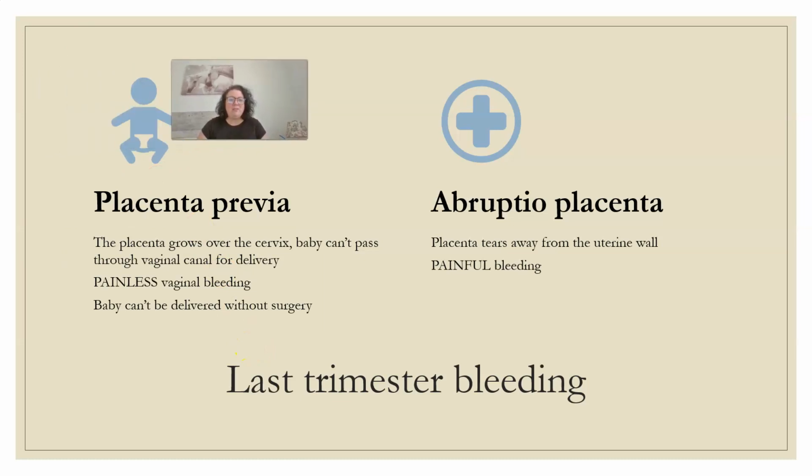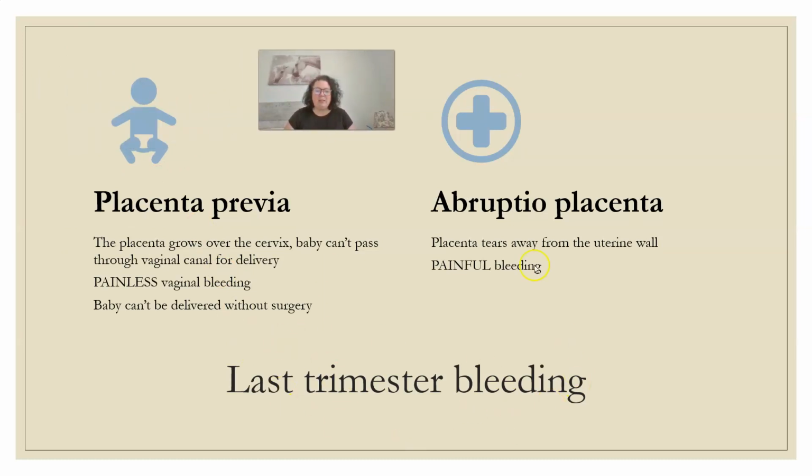Placenta previa, this is our last trimester bleeding, so we have placenta previa and abruptio placenta. Placenta previa is where the placenta grows over the cervix and the baby cannot pass through the vaginal canal. This is painless vaginal bleeding, and the baby can't be delivered because the placenta is providing the oxygen and nutrients to the baby, and it's covering the birth canal. So every time there's contractions and the head pushes down, there's bleeding, but it's painless.